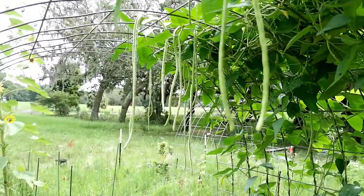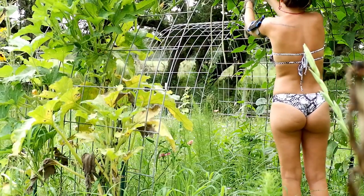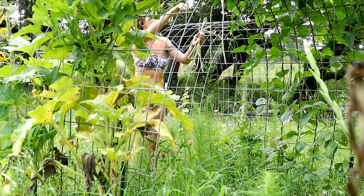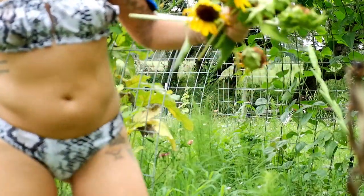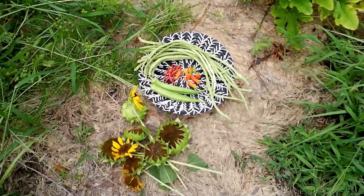All these beans. So I'm gonna save some seeds from these sunflower heads. And got some fresh picked goodies. Well, just like that, the sun came right back out. So I'm gonna go ahead and take a little break and catch some sun with my girls.